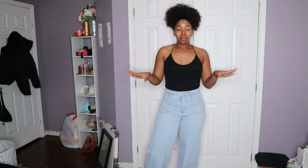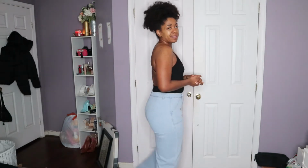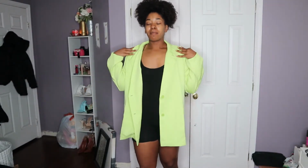These jeans are tall girl friendly, so this is where they stop, and they are flared. I wish they had back pockets, but hey, it's whatever. But these are cute. I like these.